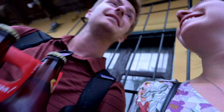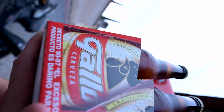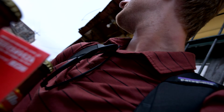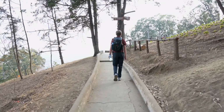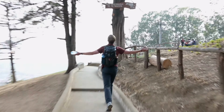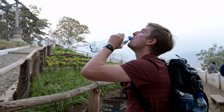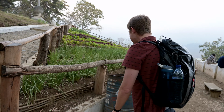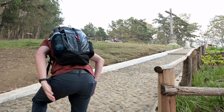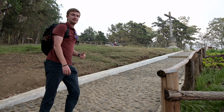Dios mío. That guy was so extra. I know, he stared at us when he came by. He was proud. Oh, it's corn. Oh. I just stabbed myself. Kind of looks like you're just walking into heaven right now. Oh, slow down there. Wasn't a tough hike. Dude, come on.